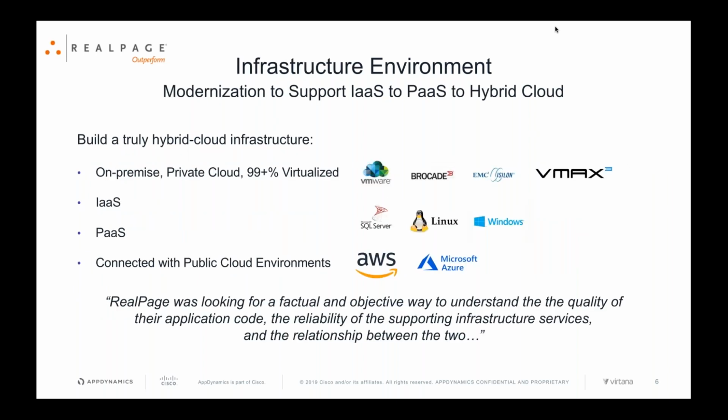And then from an infrastructure perspective, you've got your traditional private cloud. You guys are highly virtualized, but also sort of connecting into platform as a service and public cloud capabilities. It's got to be challenging kind of living in that truly hybrid world with everything abstracted, yeah? Yeah, it is.